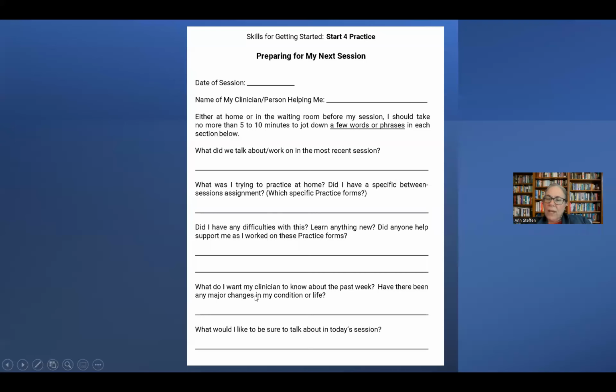And then we have as a resource a Preparing for Session form that can help quite a bit in this area. This is intended to not be a long, effortful journaling. So 5 to 10 minutes the day before the next therapy session, or the morning of the therapy session, the client has copies of this form and jots down a couple of words and phrases from what they remember in the most recent session, what they were working on between sessions, how that went. Did they have any difficulties? Did they learn anything new? What they want you as their therapist to know about the past week, including any major changes, and what's most important for them to talk about in today's session. Spending that time organizing their thoughts written down ahead of the session goes a long way to having really good, productive session time.